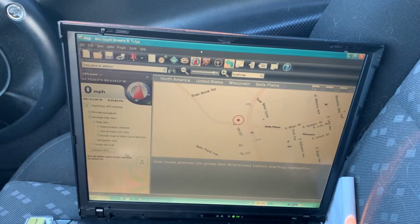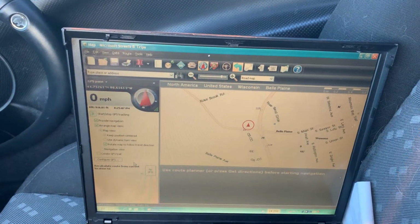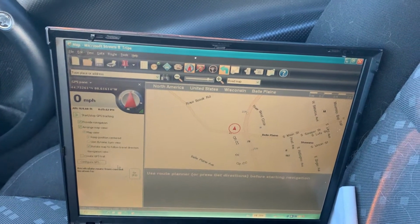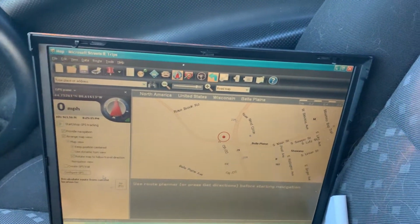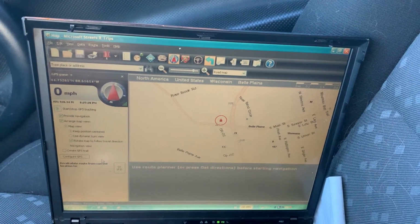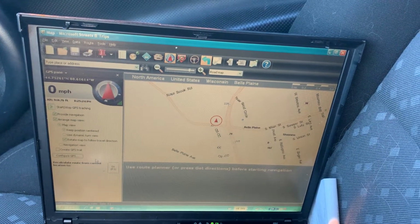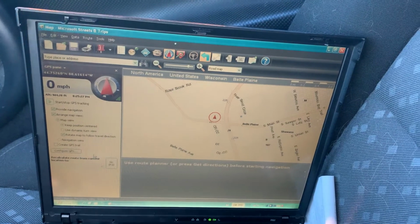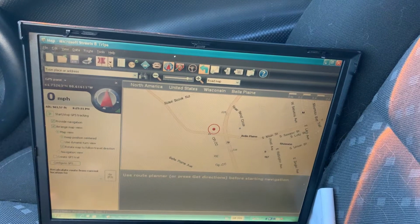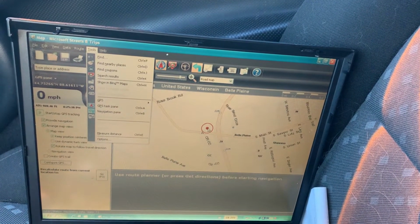Okie doke, so that answers our question. The GPS functionality, even in the year 2022, still works to this day. And the speedometer will tell you right now it's a little bit inaccurate because it'll bounce between 27 and 32 if you're going 30 miles an hour. And I know the speedometer in this car is fine. It may be quite old, but it's not that far off yet. And the nice thing, this little dot here will follow wherever you're going.